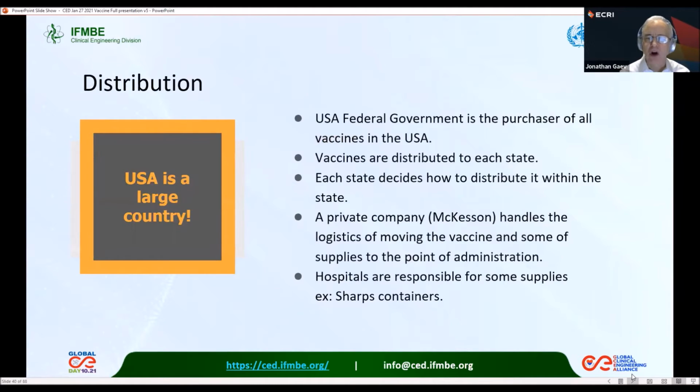So the USA is a fairly large country. It's geographically large, so we have to distribute vaccines. Now we're handling this a lot differently than we handled what we did before. The US federal government is the sole purchaser of vaccines in the United States. So the federal government buys it. We don't have this competition between different states in order to buy things. And the federal government distributes vaccines to each of the 50 states in the US, and then each state decides how they're going to distribute it.